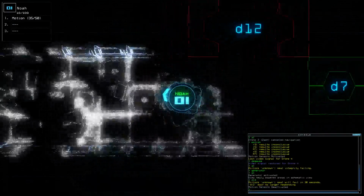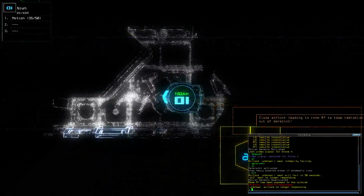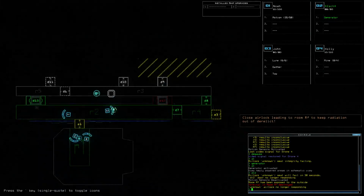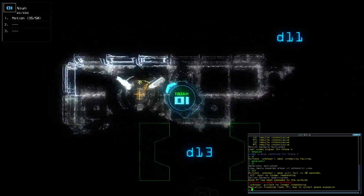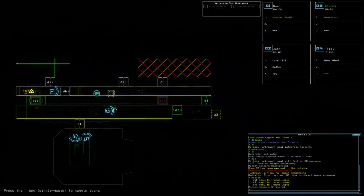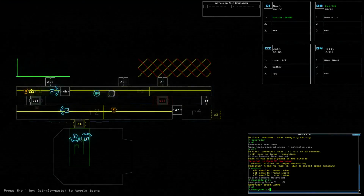Damn, this game is really ramping up on me. I got some scrap. I need to find the engine. Alright, well. It can just stay there. You know? Power outlet, some scrap. D11's good. Nav 2, R5, A1, nav 3 to R5.